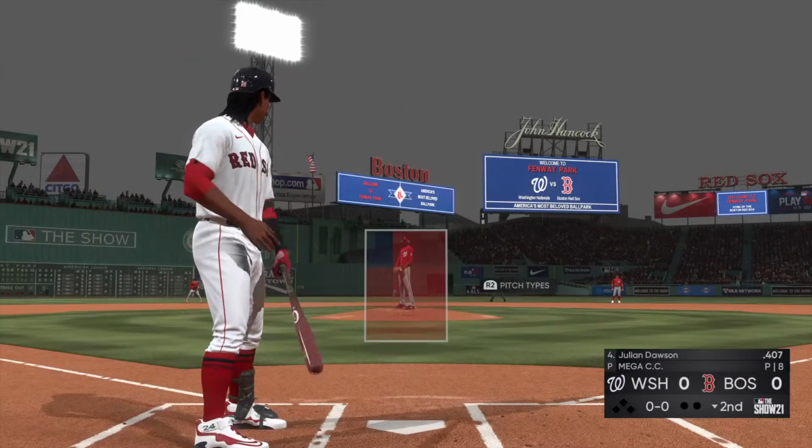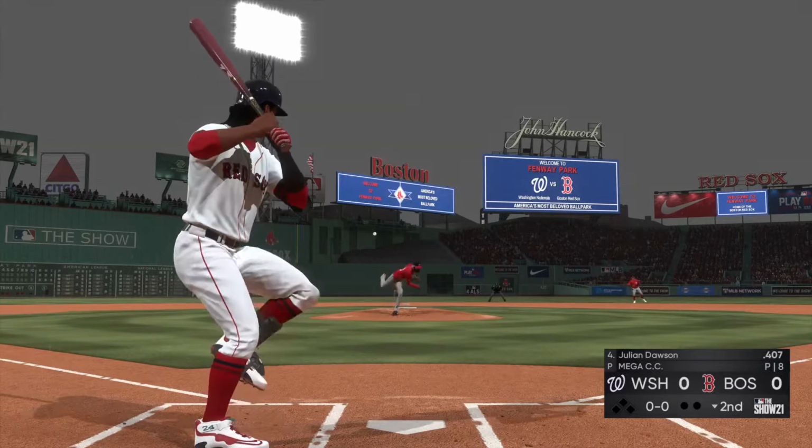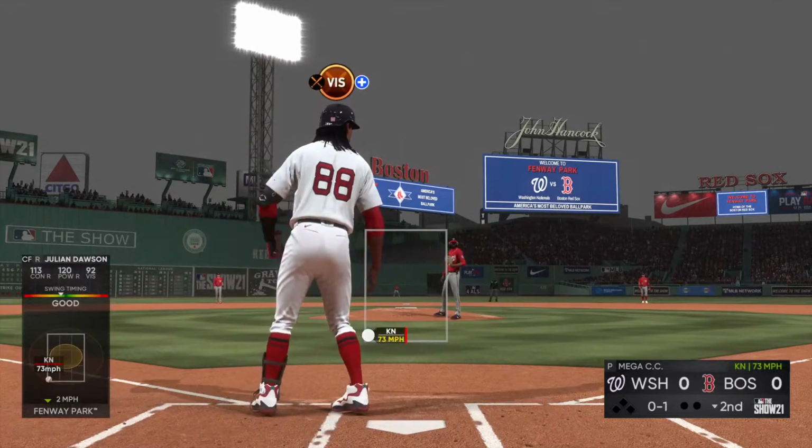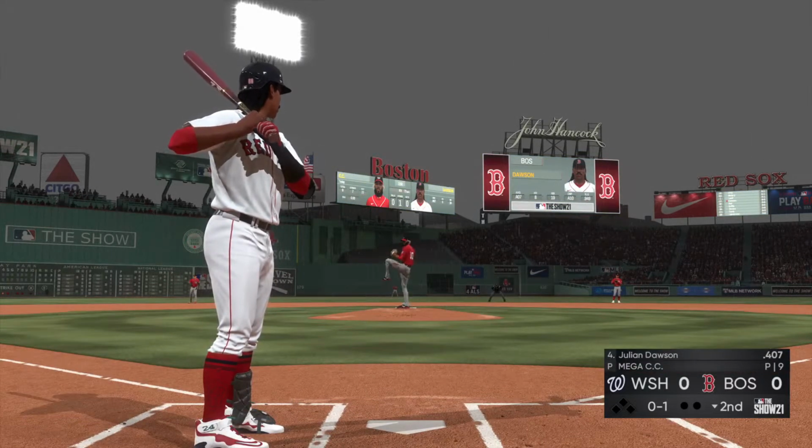Bottom of the inning now, and next will be a speed threat in the form of outfielder Julian Dawson. Big swing, but he just gets a piece of it. Strike 1. The windup and the 0-1.